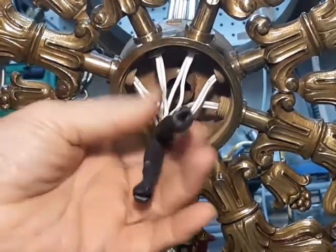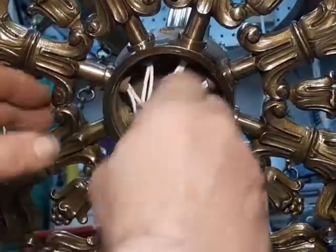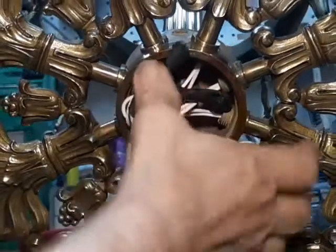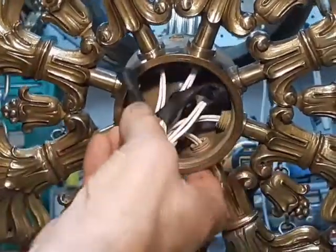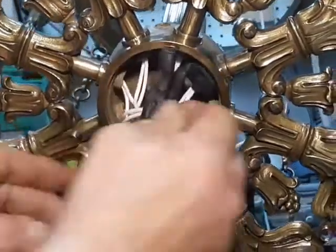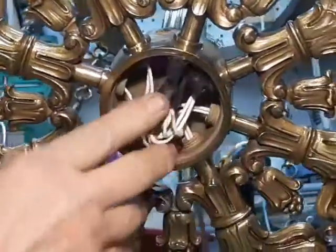It's also resistant to cuts, scrapes, and scratches, so that when it gets shoved up in here, amongst all these sharp edges, I don't have to worry about something getting pierced and creating a shock hazard.